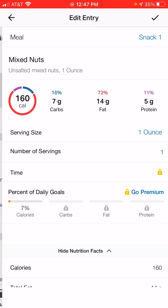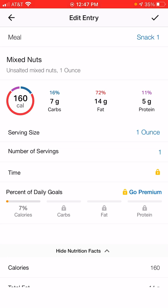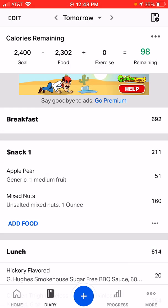I chose the mixed nuts because it had a lot more fat. And on this day, the fat content was higher, so it helped me to meet that. And I didn't need as much protein based on the other meals, so I took the yogurt out.